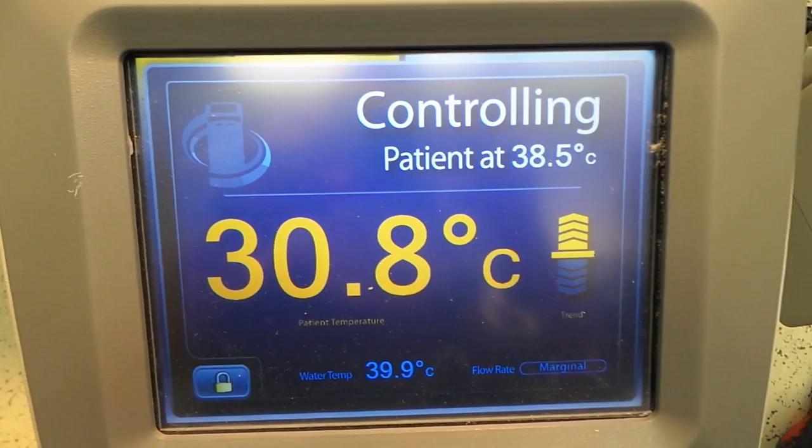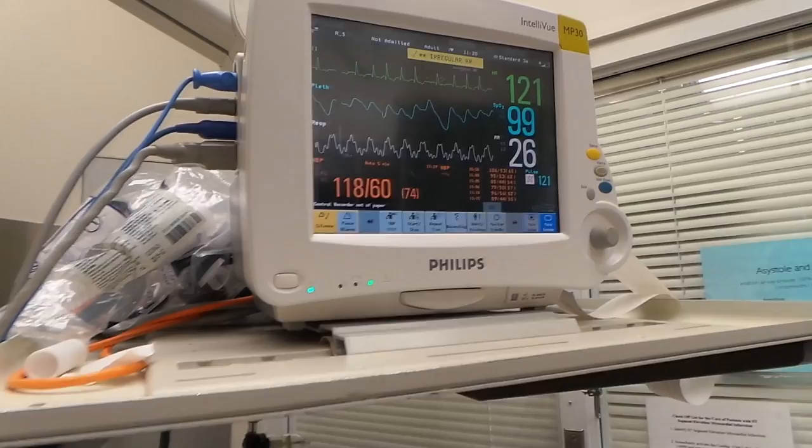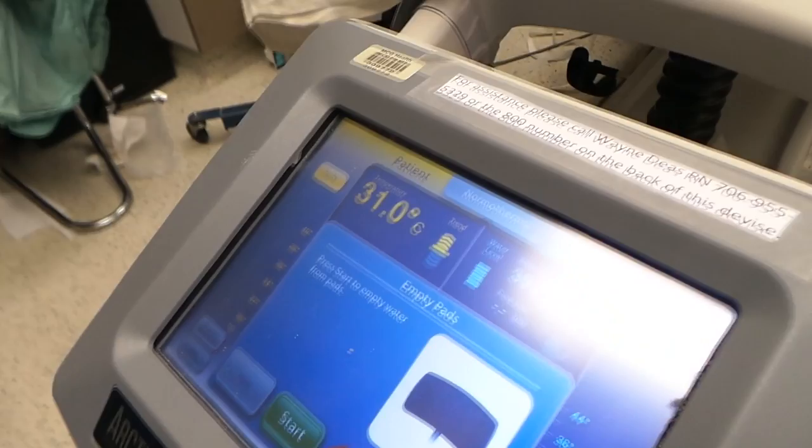Okay. Now, how long have we been warming, guys? Almost an hour. Now he's on a Levophed drip. Okay. When's he going up to the unit? Right now. Okay. Is he up to 31?